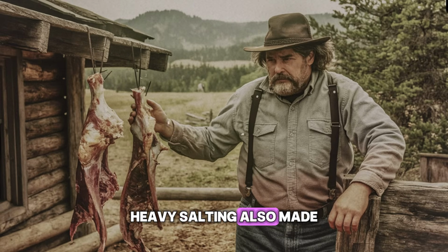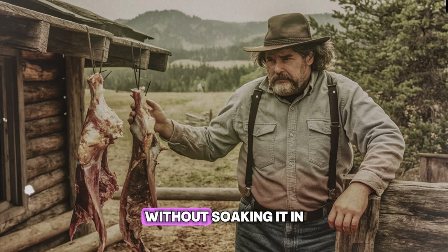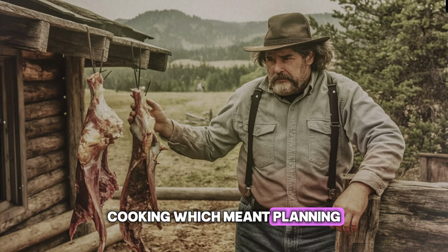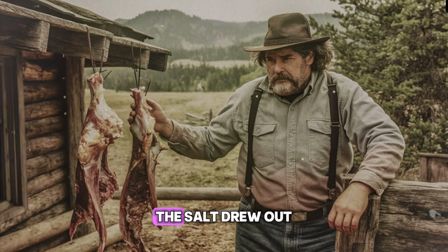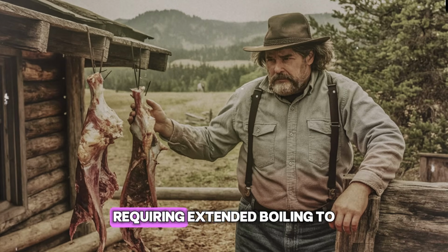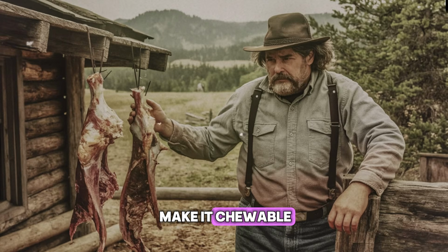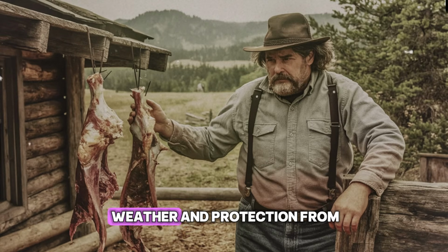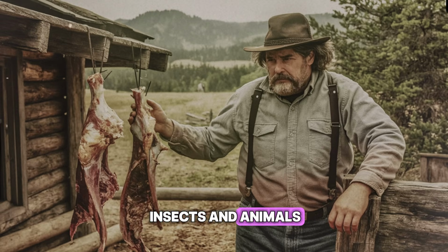Heavy salting also made the meat nearly inedible without soaking it in fresh water for hours before cooking, which meant planning meals far in advance. The salt drew out so much moisture that the meat became hard as wood, requiring extended boiling to make it chewable. Drying worked well for some foods, but required hot, dry weather and protection from insects and animals.